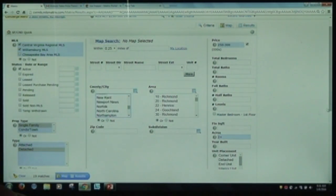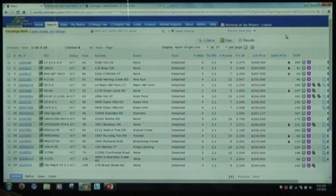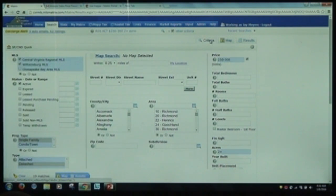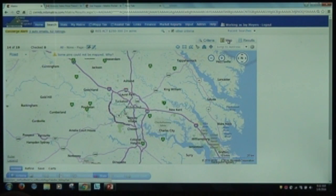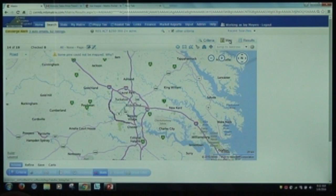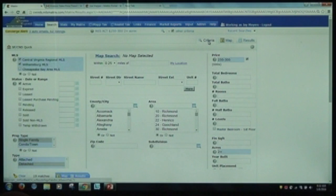So we're back to our 19 matches. We have two choices. We can either go right to the map and see where they're located, or we can go right to our results and take a look at them. So I'm at my results, got my one-line display. If I'm a visual person, I may want to go to my map and find them on a map. So you can go from criteria, your fill-in-the-blank search, to the visual view, or to the single line view. And there's only three things. You're looking at this, or you're looking at this, or you're going back here and tweaking this, right?